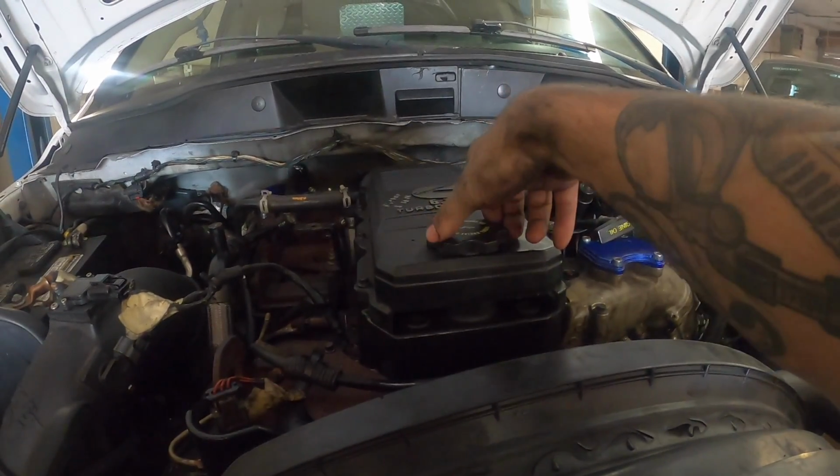But we got no verification. We were told to use the new injectors. The new injectors quite possibly could be junk, so we're going to pull them and test them at some point, but we are going to swap the other 6 into this truck, and I'm going to show you guys how to do it. All right, so sorry about the noise in the background.